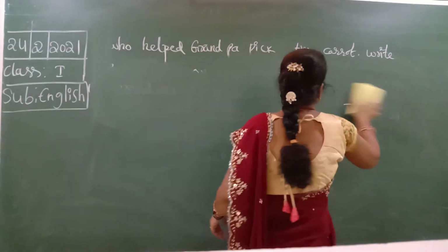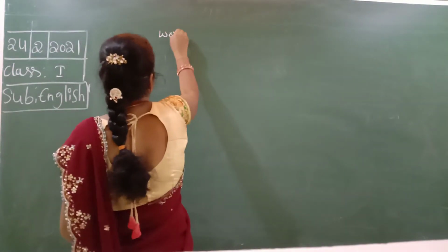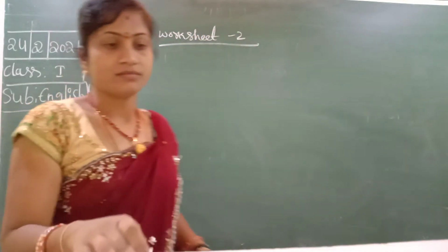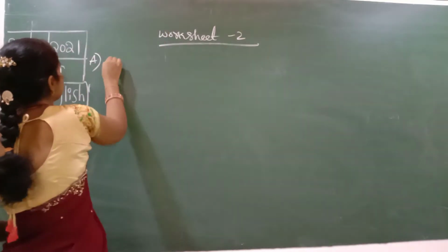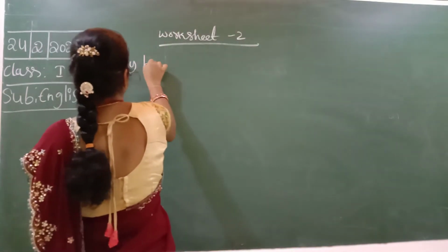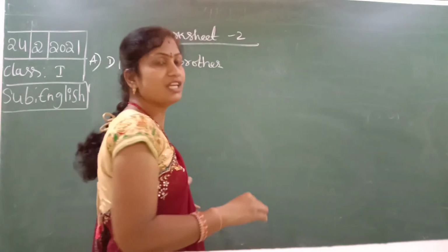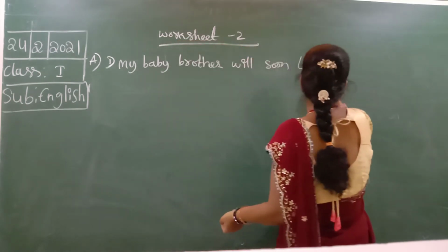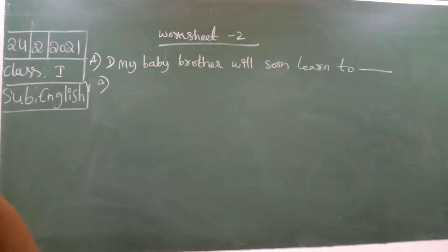Next, worksheet number 2. Two bits only there are in worksheet number 2. So, A bit. Circle the correct words to complete the sentences. You just have to circle. Okay? First one. My baby brother will soon learn to dash. So A, B, C options are given. We just have to circle the correct answer.